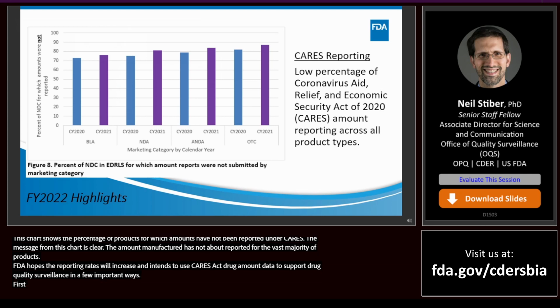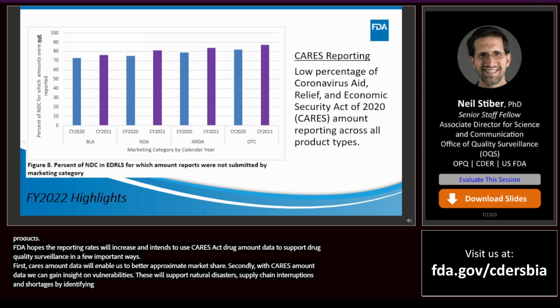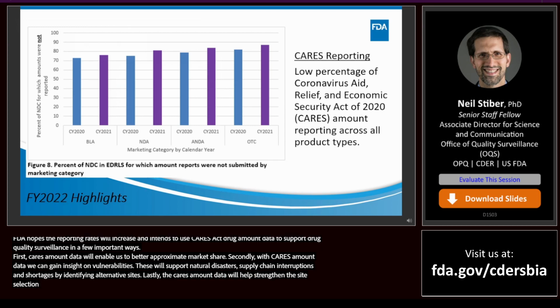First, CARES amount data will enable us to better approximate market share. Secondly, with CARES amount data, we can gain insights on vulnerabilities and dependencies in the drug supply chain. Third, these data will support responses to natural disasters, supply chain interruptions, and potential shortages by identifying alternative manufacturing sites. And lastly, the CARES amount data will help to strengthen the site selection model and better prioritize surveillance inspections by providing an important proxy for exposure to drug products.